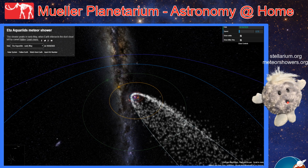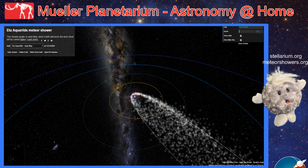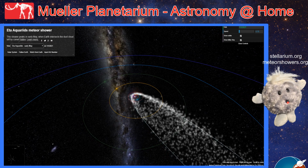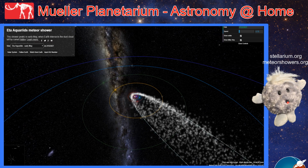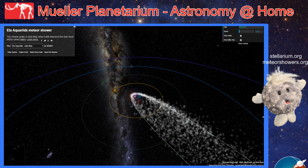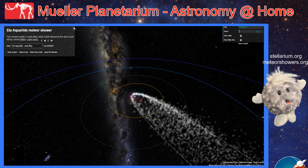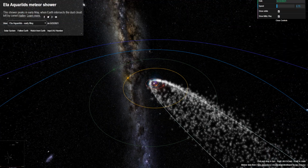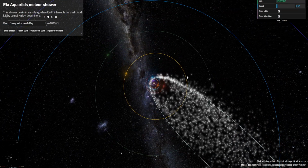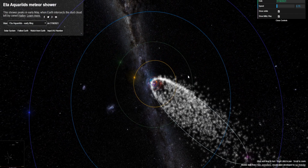Today we're going to explore meteor showers. We'll be using two programs, meteorshowers.org and Stellarium. You'll find the web addresses for both on the right-hand portion of your screen where our Comet buddy is holding them up. To understand meteor showers, we first need to explore comets. We'll use meteorshowers.org first, a visualization program.